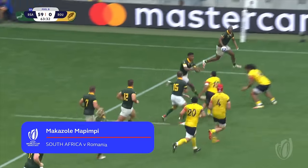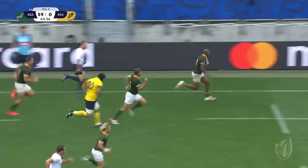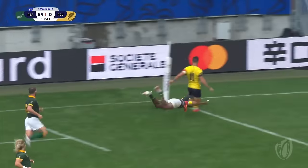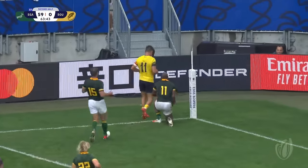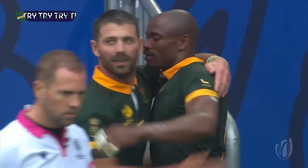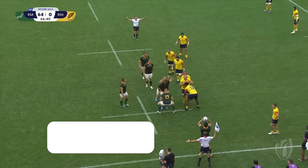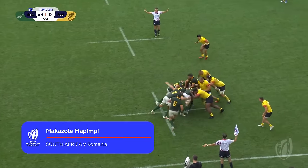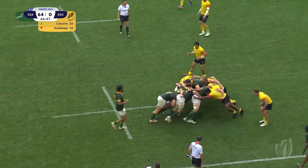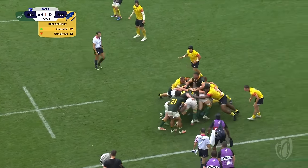Welcoming green jerseys, LaRue, what about that pass? It is utterly sumptuous. It is Makazole Mapimpi. It's devastating. Snake hips from Makazole Mapimpi. Velvet handling from Billy LaRue. They want to give Marco van Staden some live reps throwing in. And that might be crucial later in the tournament. Unsurprisingly, they go to the front. And van Staden, one from one as an international hooker.